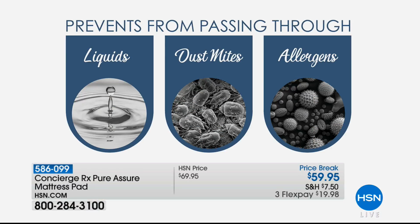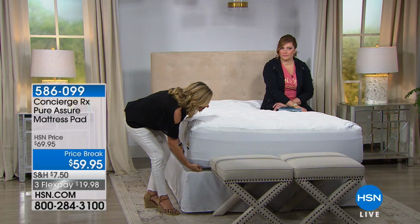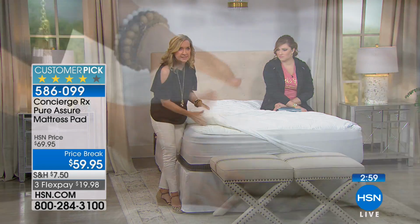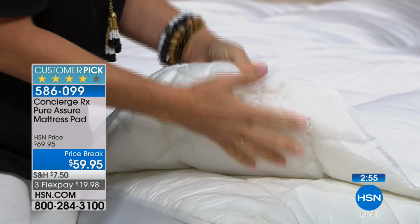And not only that, when you see this protection, sometimes I think, oh, that's good, I want it, but I bet that thing is crunchy and crackly and plastic. It is not. And if you read the reviews on hsn.com, people really comment about how comfortable this is. And I'll show you too, because this one has just the right amount of softness. You can see even on the back, it's soft, it's quiet.